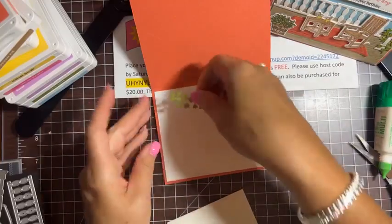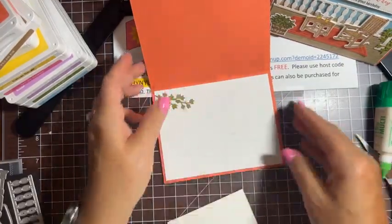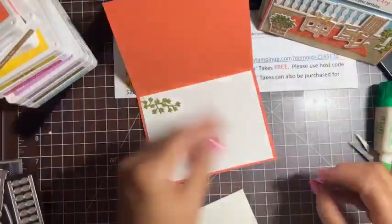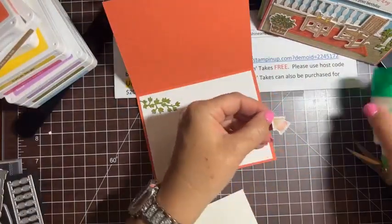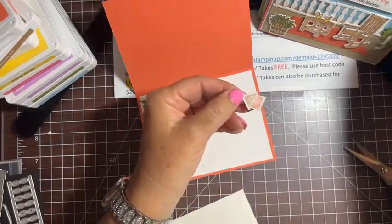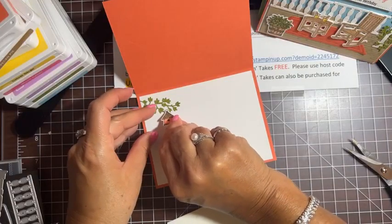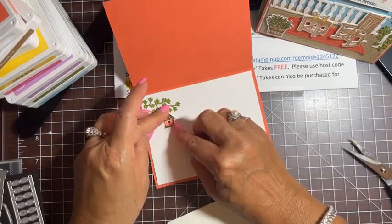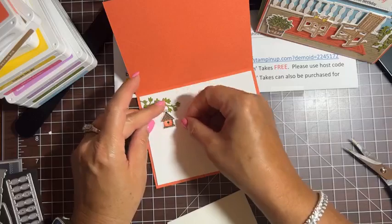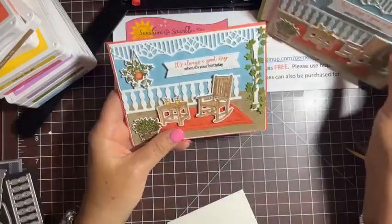And we're going to put these kind of across like this. And then we're going to hang our little bird. And I'll just use a little bit of glue for that. Just our little birdhouse on the inside. And I think that's really sweet. And then you can write whatever you want in the card, or if you wanted to stamp another sentiment inside the card, you could do that.